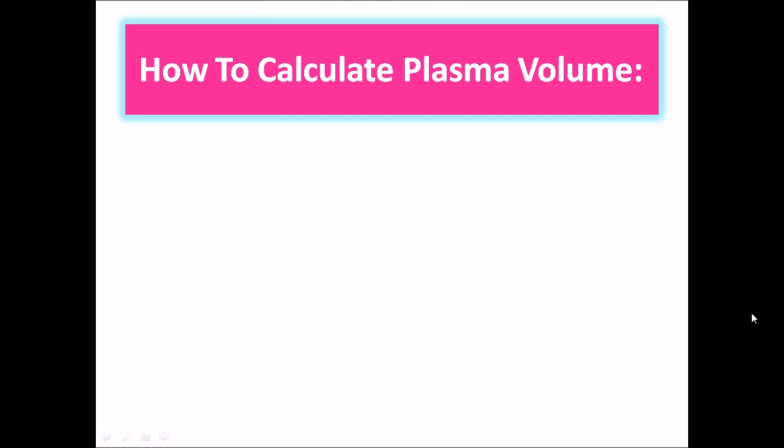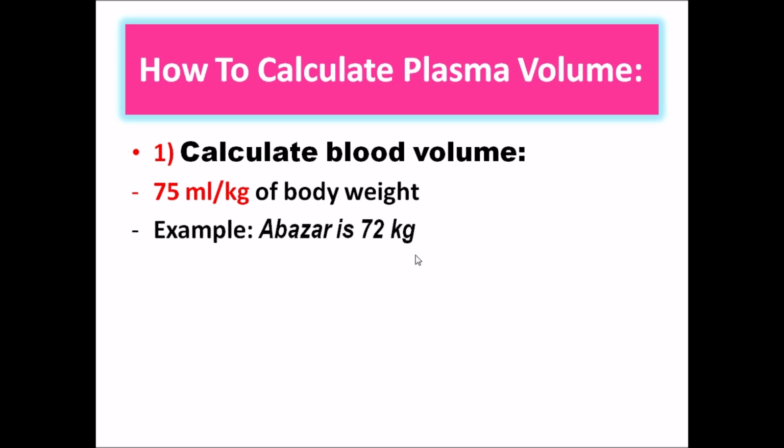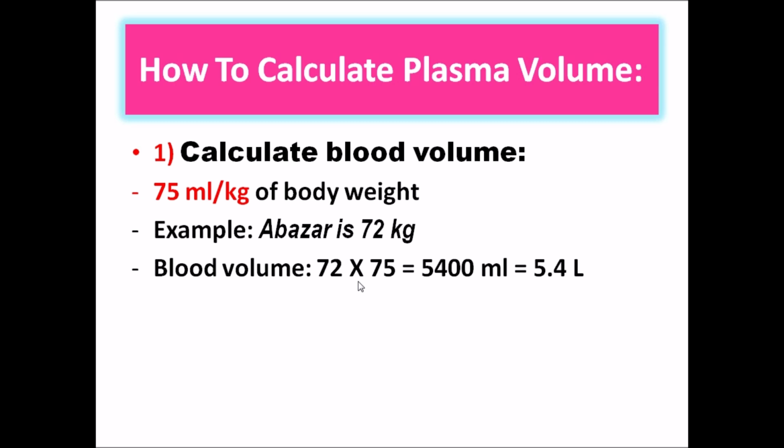But let me show you how you can calculate your own plasma volume. First, you need to calculate your own blood volume. Do you know how much blood you have in your body? It is about 75 ml per kg of your body weight. Let me give you an example. Well, I am 72 kg. 72 times 75, I'm going to get 5,400 ml or 5.4 liters. So I have about 5.4 liters of blood in my body.